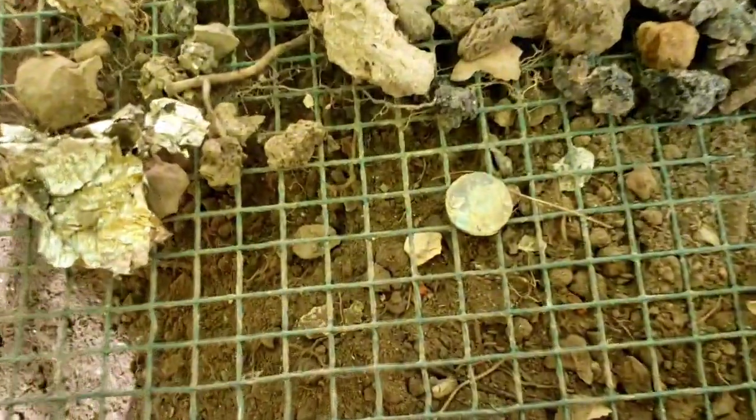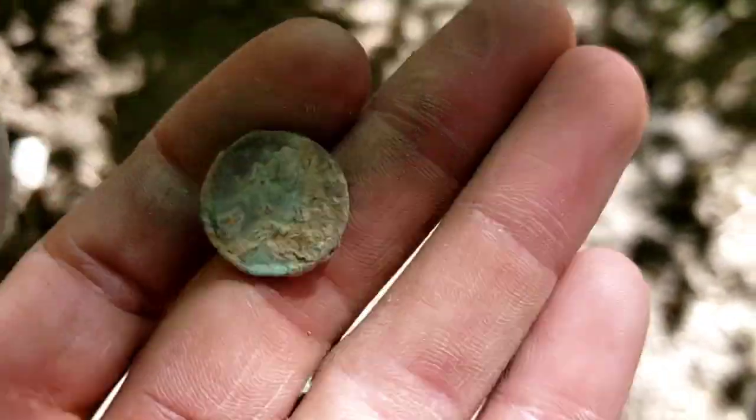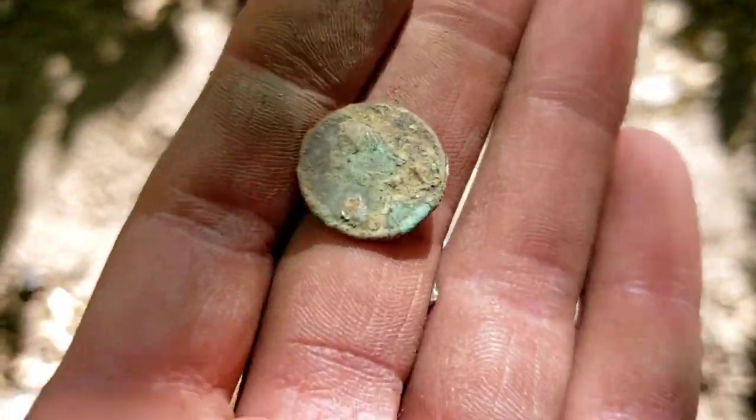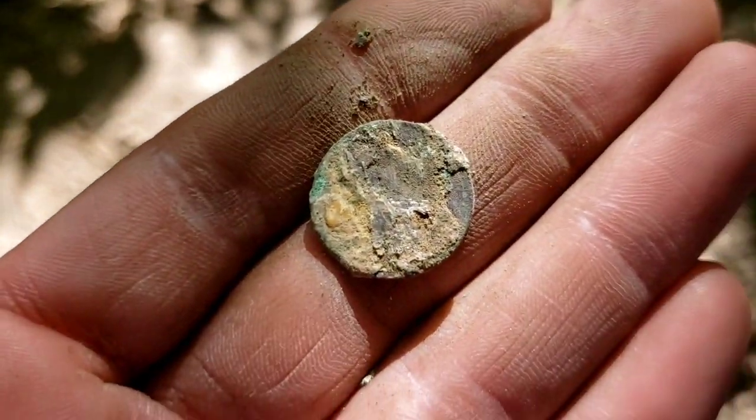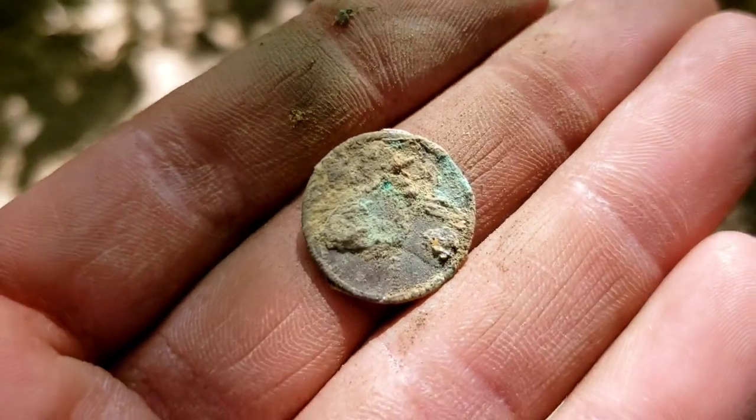So that's not something I was expecting to see in the sifter. That's a coin. And I'm not sure entirely what it is just yet. Oh, you know what? I think I might see Lincoln. So that could be a wheat penny. And it is in terrible shape. So I'm going to go ahead and clean this up. And when I get a date and some detail, I'll loop you back in.